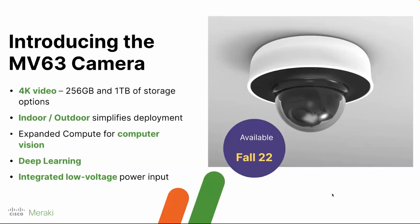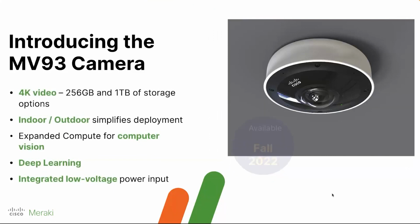So super excited to announce our first ever outdoor 360 camera in the MV93 with 4K resolution, and again with 256 and a terabyte of storage options. You could deploy this technically indoor or outdoors, but it is outdoor rated with IP and IK ratings. And again, with all the same analytics, machine learning, and AI that all of our cameras are known for. So really excited.